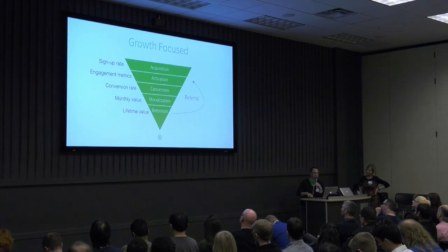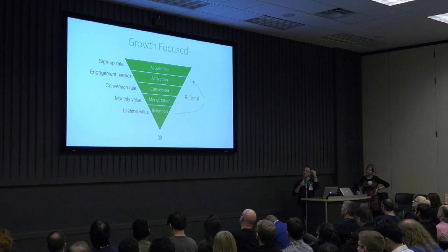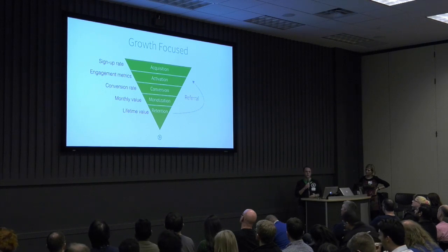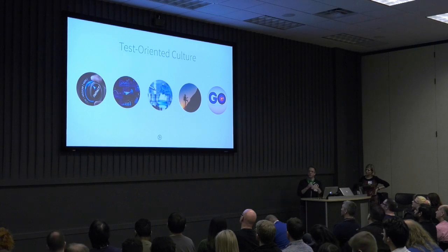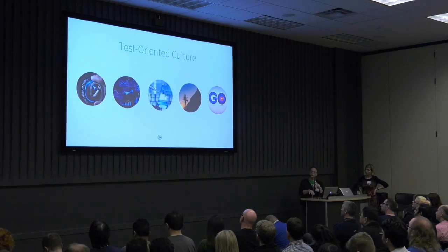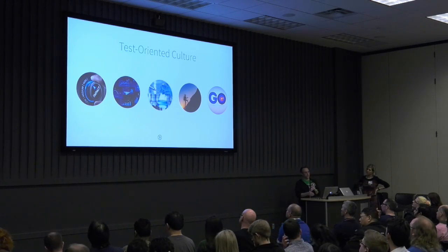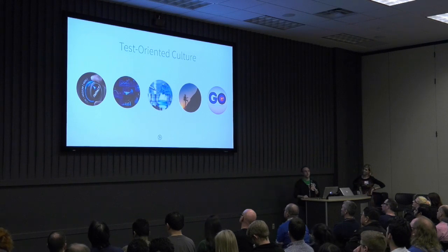And that's not just on our team. On the growth team, that's my focus every day, constantly running tests to try to make an impact in one of these areas. But throughout the company, there are ways to validate that what we're doing is working by looking at these metrics. And that requires a test-oriented culture, right? A culture that is motivated by making an impact. A culture where we have the tools in place to measure all those metrics that I was showing you, right?